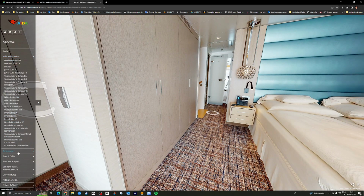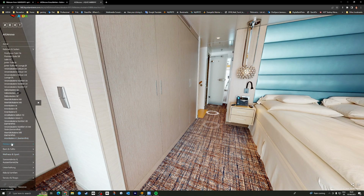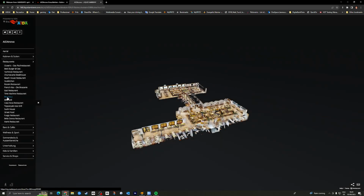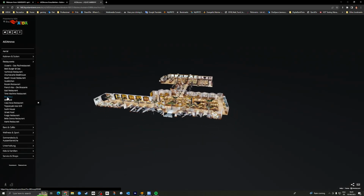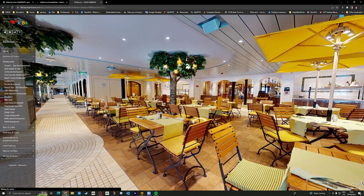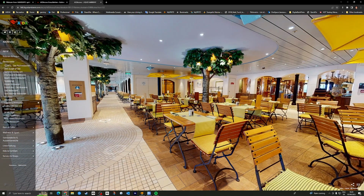And of course, they've not only done it for the cabins, they've done it for all of these public spaces. So let me show you the restaurants. So let's all go to the Brauhaus. We like a Brauhaus. And it gives you an idea how the ship's decorated, and the kind of atmosphere that they're trying to create in these spaces.